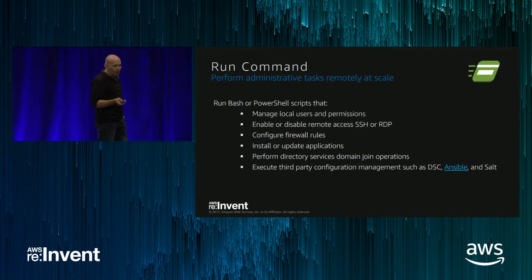So with run command, with that shell script, I can manage anything on that server. Files, settings, config files, registry. I configure firewall rules, install updates, patches. One of the biggest things I hear from customers when we go over this is about patches. Evidently, patching's kind of a pain for you guys. That's what I'm hearing. But that is actually where I'm seeing the most interest.